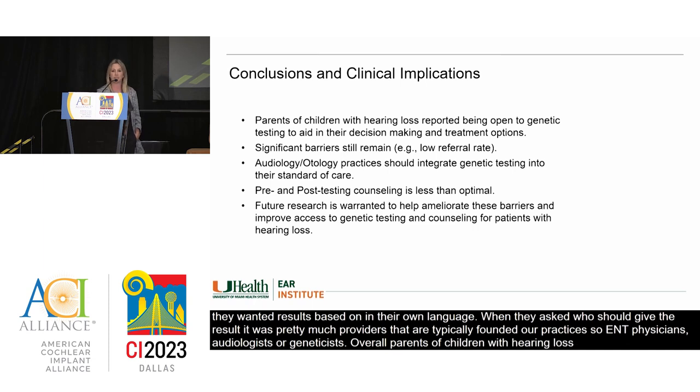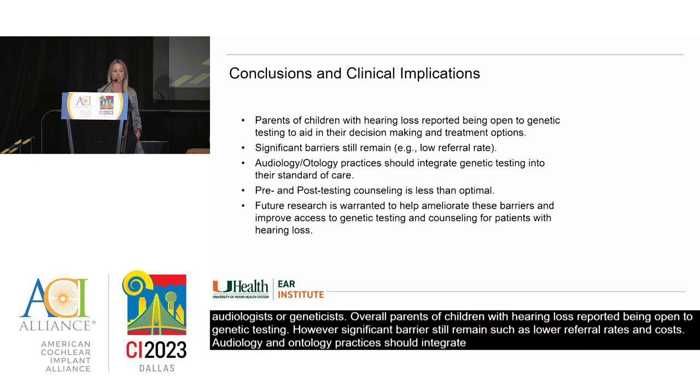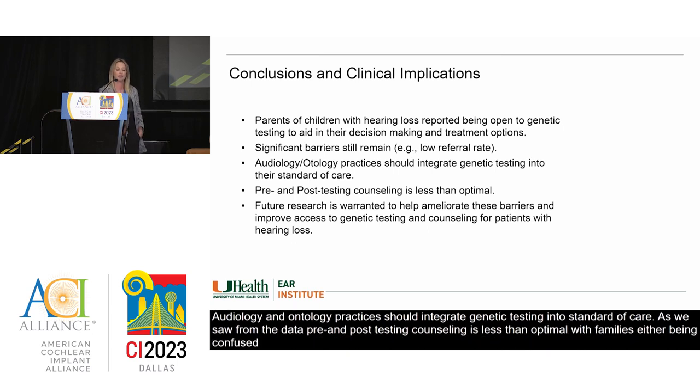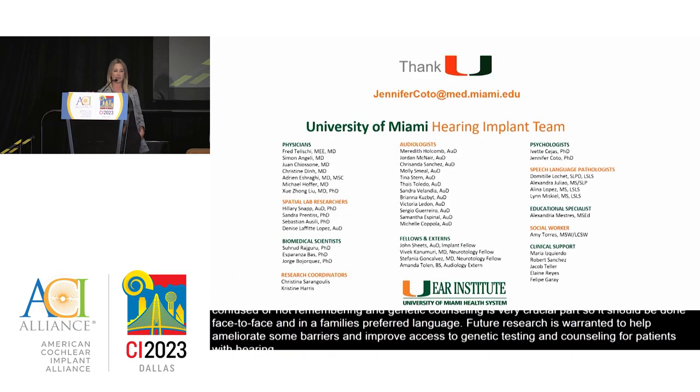However, significant barriers still remain, such as low referral rates and cost. Audiology and otology practices should integrate genetic testing into their standard of care. As we saw from the data, pre- and post-testing counseling is less than optimal, with families either being confused or not remembering. And genetic counseling is a very crucial part of our evaluation, so it should be done face-to-face and in the family's preferred language. Future research is warranted to help ameliorate some of these barriers and improve access to genetic testing and counseling for patients with hearing loss. Shout out to my team from the UM Hearing Implant Program, and thank you.